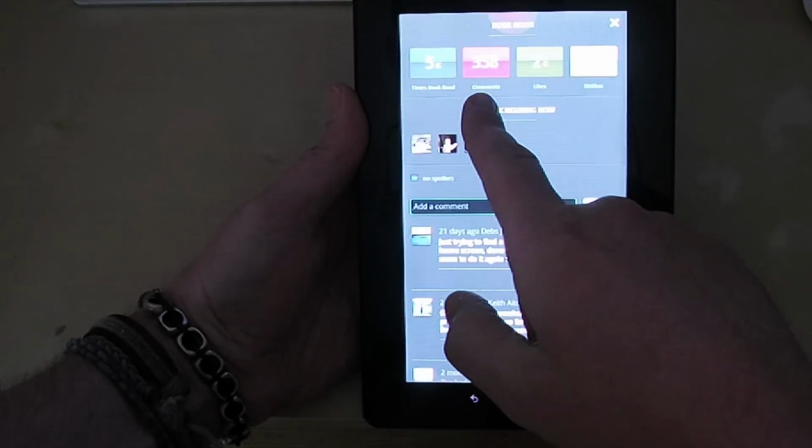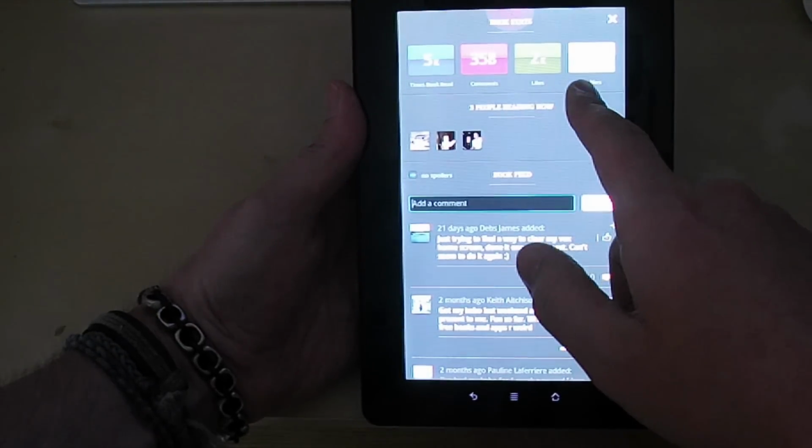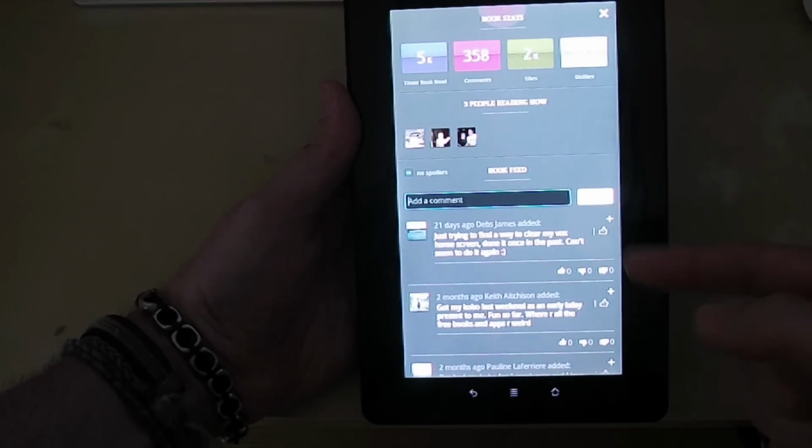Comments that have been made on the book, 358. 2,000 likes and 321 dislikes. So that's basically about the Kobo in general, which should tell you quite a bit about the device.